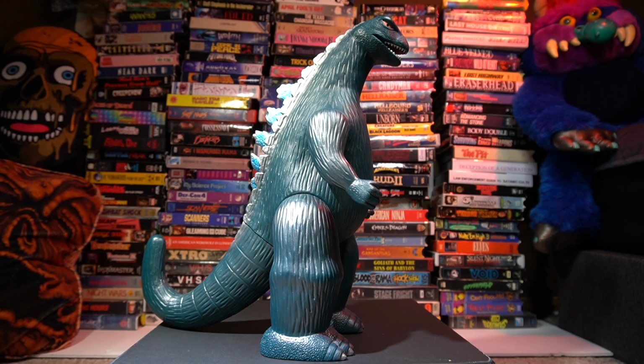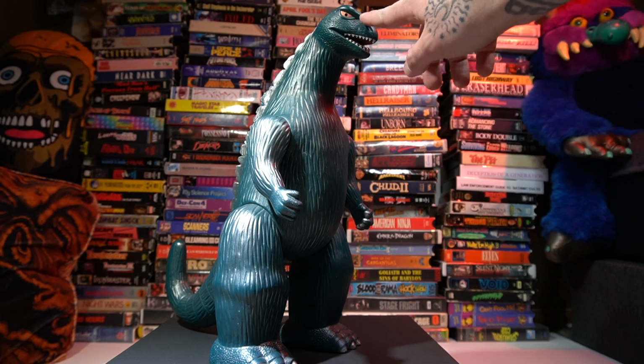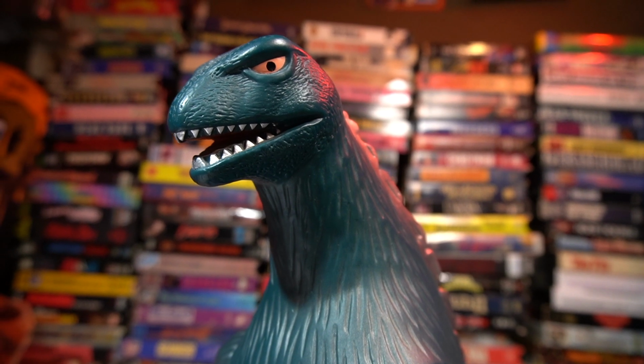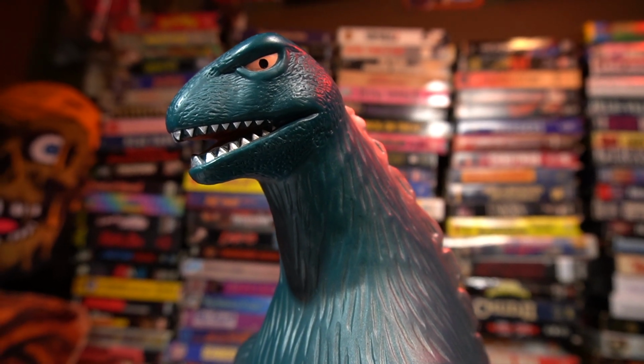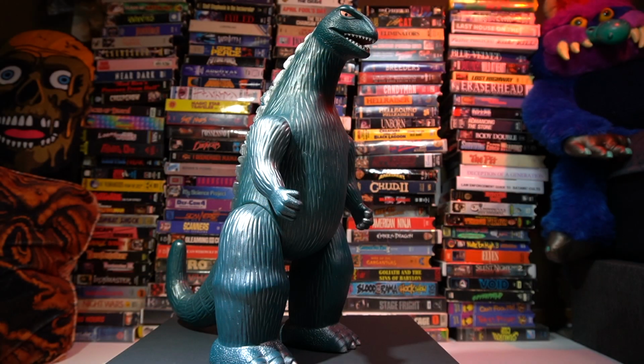I don't know, something about it, I think I really like the simplicity of it, and I like the overall style of it. So like I said, this guy is a massive 15 inches tall. He came out in 2005 as kind of a reissue sort of deal. I really like the awesome ice color there that's very famous-ish, synonymous, kind of known for this sculpt.